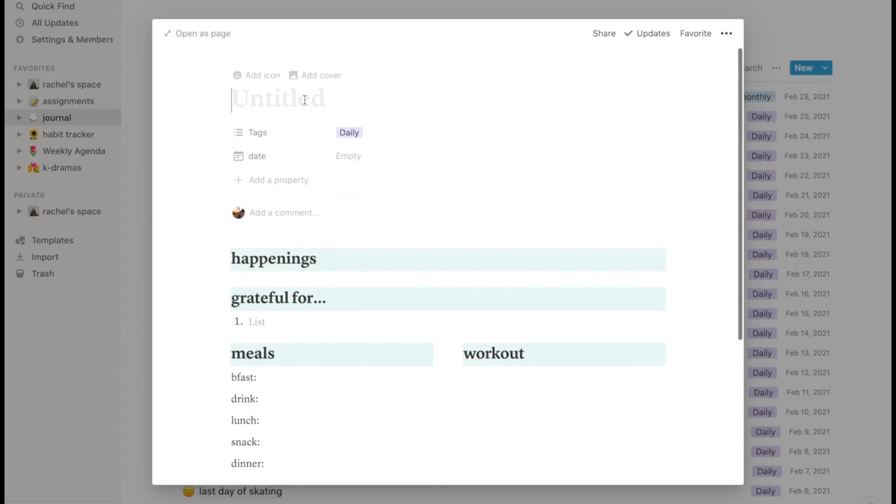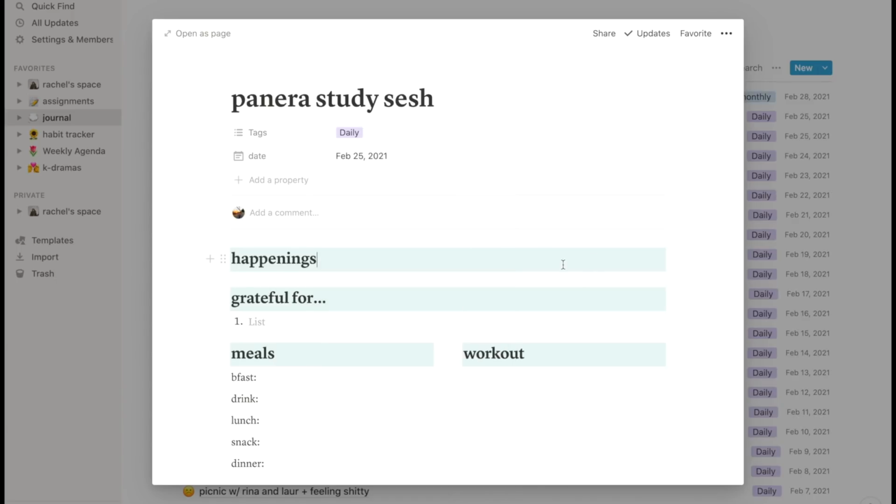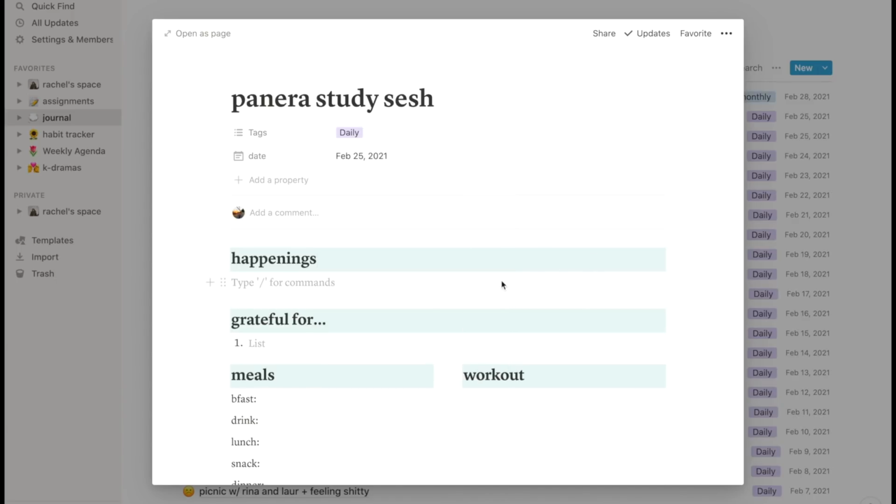So in my title, I would put the most significant thing that happened that day. So Panera study sesh, something like that. And then I would put the date obviously, and for my happenings, I would just put a few things that happened, but I like to go in depth. In my grateful for list, I'm really trying to practice gratitude more this year, and so I just write down a few things that I am grateful for.